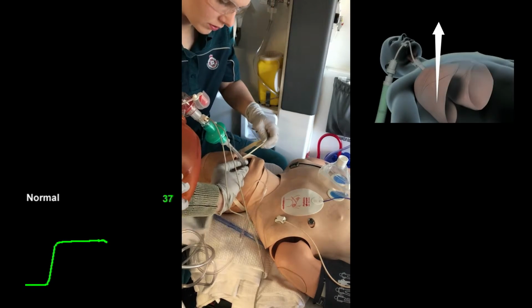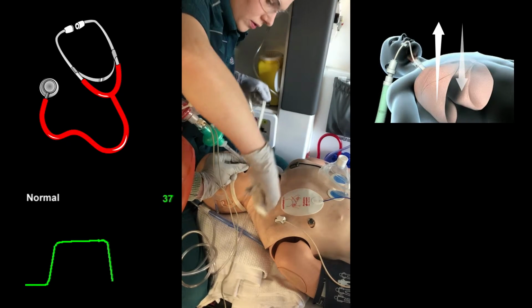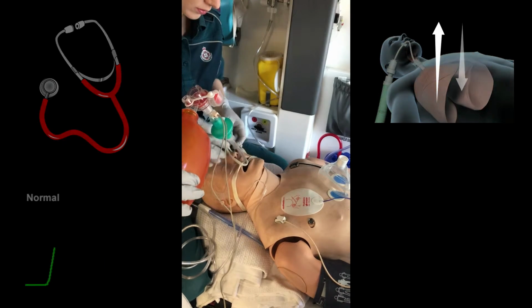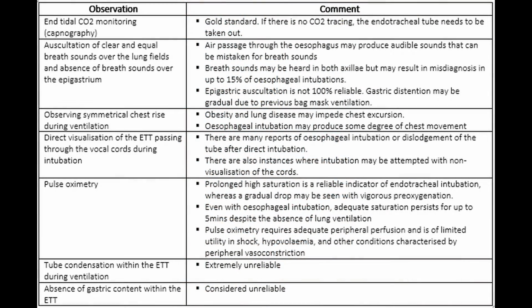Squeeze the bag to assess the rise and fall of the chest. Auscultate to confirm air entry, including the left and right axilla, and auscultate to ensure no entry in the epigastric region. Other measurements of success and failure are listed here. Other management includes: we'll insert an oropharyngeal airway as a bite block.